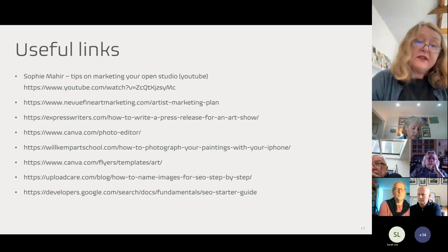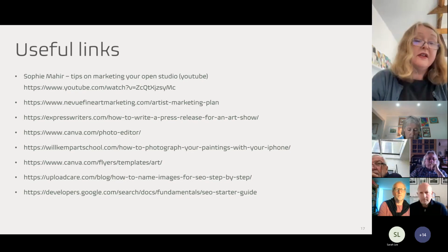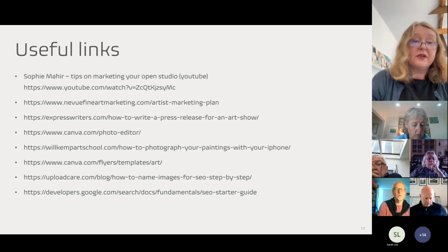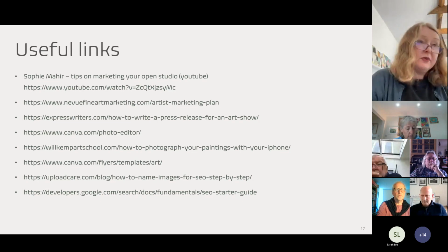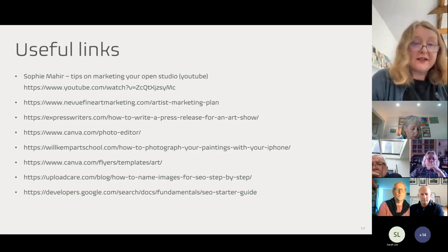So it goes into, if you want to know how to edit photos and you don't want to pay for Photoshop, there are alternatives. Sophie Mahir, I discovered recently, is quite good at talking about tips on marketing your Open Studio and things you can do beyond as well. Looking at ways, if you want to do ebooks, if you want to try and get some passive income, print on demand, there are also all sorts of other things you could be doing as an artist that will help with your income and your engagement as well.